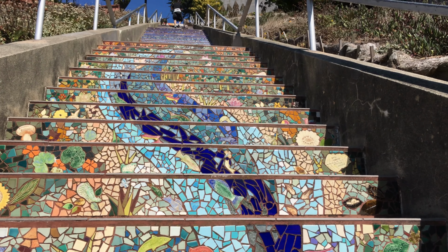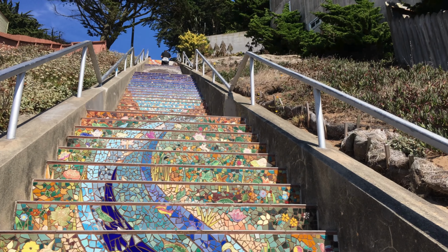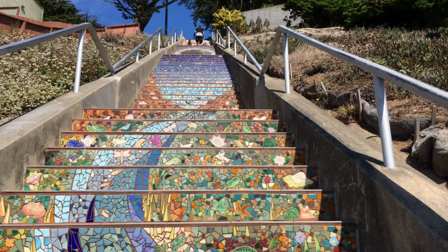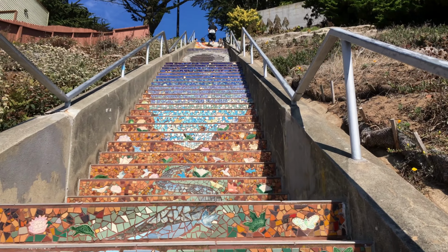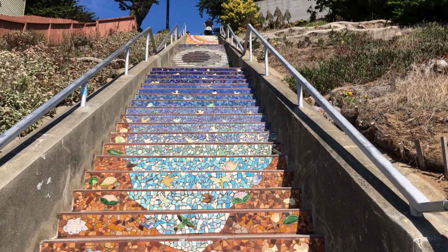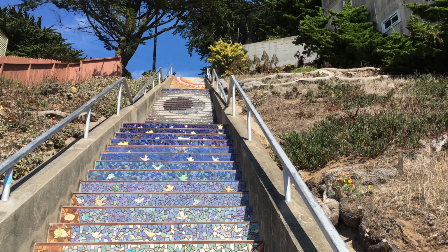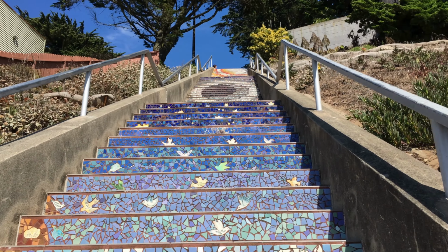You're going to get a workout going up this, that's for sure. But I'm going to show you at the top one of the best views. Now if you go all the way to the top, you're going to get an incredible view, and it's probably the best view you can get in the northwestern part of San Francisco. You're going to get to see the bridge, Twin Peaks, Ocean Beach, how it goes out to Golden Gate Park, lots of stuff.